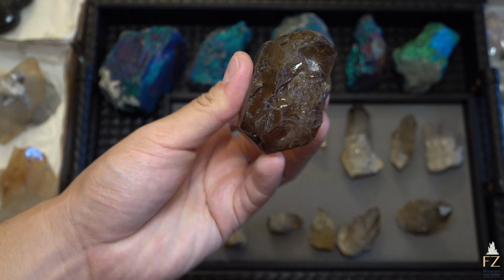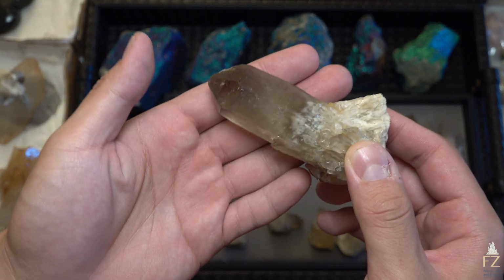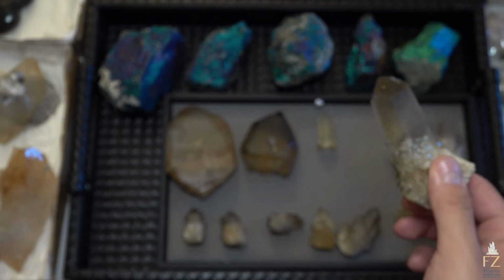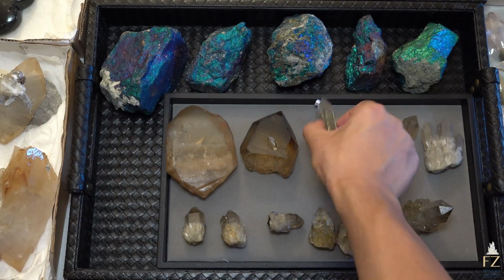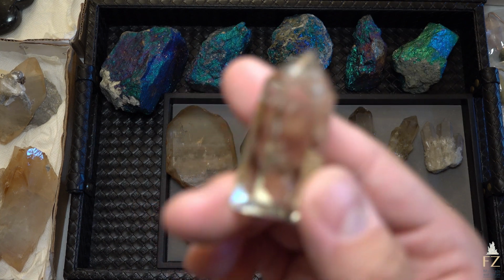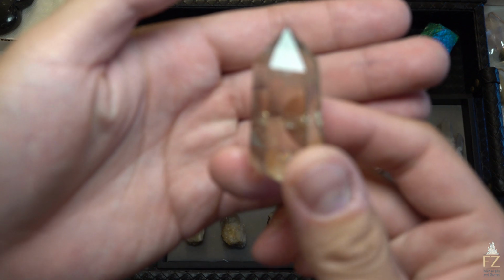Look at that. So, again, Congo citrine, 2 different types. You know, beautiful stuff. This is a big piece of it right here. And right here in the middle, I have a little piece of polished Brazilian citrine. So, just to show you guys, Brazilian citrine.